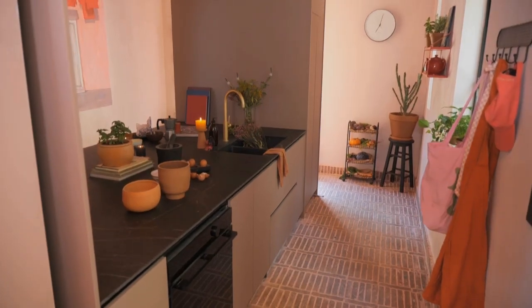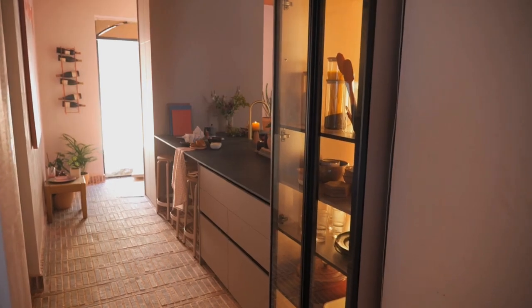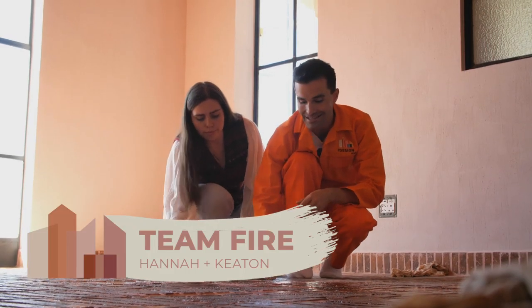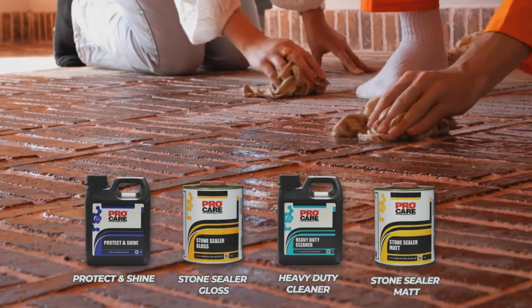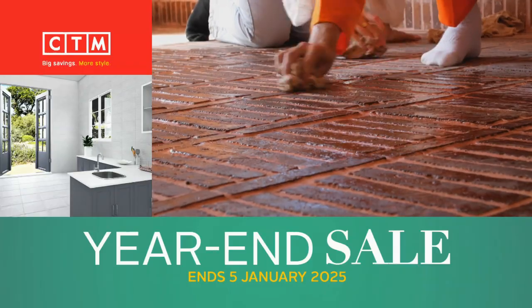Hannah and Keaton fell in love with the Klompy tiles from CTM and are using them throughout their apartment. They are preparing the tiles with the ProCare matte stone sealer from CTM. We are sealing, emphasis on sealing and delivering. You are just smearing it all over the floor, and then how long do we leave it for, Hannah? 30 minutes. And then repeat.